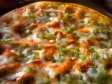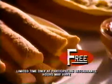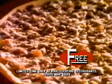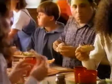Introducing a whole new reason to fall in love with Pizza Hut. Now when you order any medium or large pizza at menu price, you get free salad, free breadsticks, and dessert pizza, it's free too. What am I to do? You can come on down to Pizza Hut, because a deal this good is love at first sight.